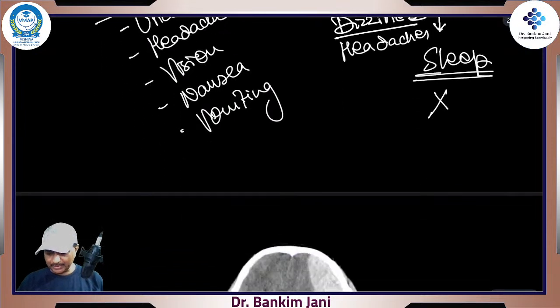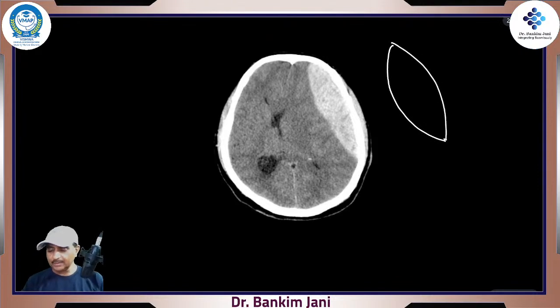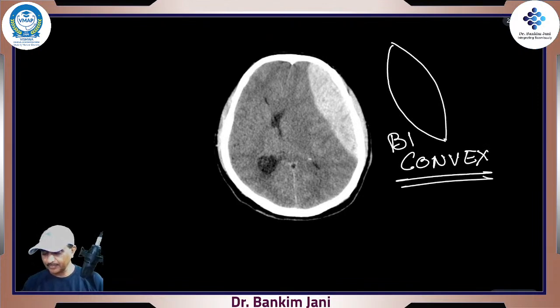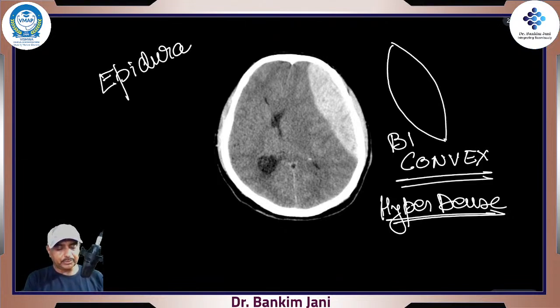Achha. How will it really look? This is the classical appearance of how this epidural hematoma would look. You have to remember it like this. This is convex, biconvex, and the classical appearance is what is called a hyperdense area. This is epidural hemorrhage.